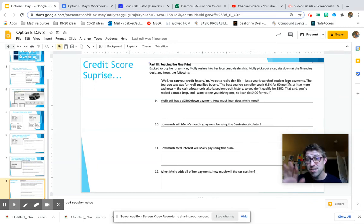That's 5 years. A little more bad news: the cash allowance, that discount, is also based on your credit history. So you don't qualify for $500 off. That being said, you're excited about a Jeep. They want to see you driving one. So they'll say, fine, we'll do $400 off for you for cash allowance.